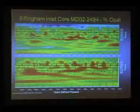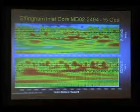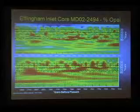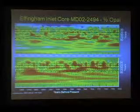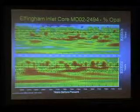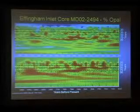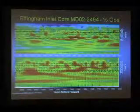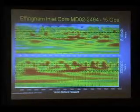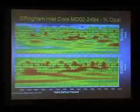This is a longer core from Effingham Inlet called MD02-2494, which reaches back through the whole Holocene. Wavelet analysis has been done on percent opal, which is basically looking at silica production, through this whole interval. I just draw your attention to bands in this wavelet at about the 90-year cycle, which is about the Gleissberg cycle, as well as the shorter bands, the 70-year on down to the 20-year bands, which look at the various bandwidths of the Pacific Decadal Oscillation.